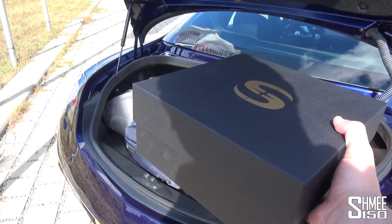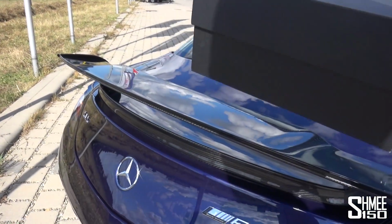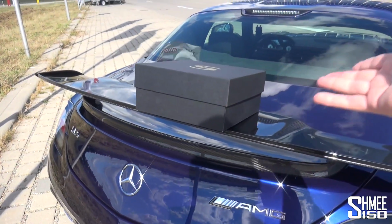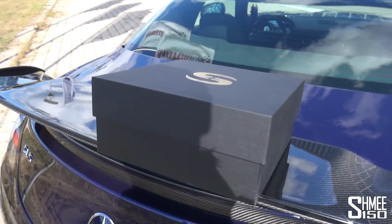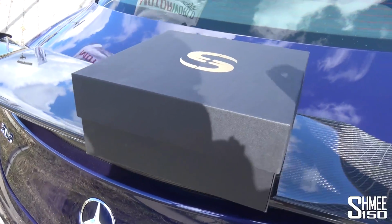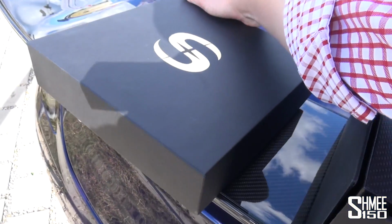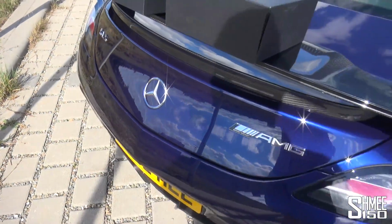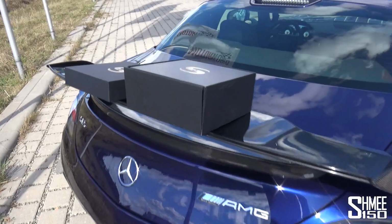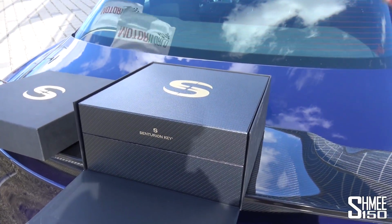We are currently on a road trip, but I'm going to open up what is inside here, and to do so, we will make use of the secondary function of the rear spoiler. Normally for downforce, sometimes it's a picnic table. In this case, it is for the unboxing of the brand new Centurion Watch. Now, you will remember that I have a Centurion key for my 675 LT Spider. Considering that the SLS Black Series is also a permanent member of the Shmeemobiles, it made sense to add a new Centurion watch that is both a functional watch as well as the key to the car.